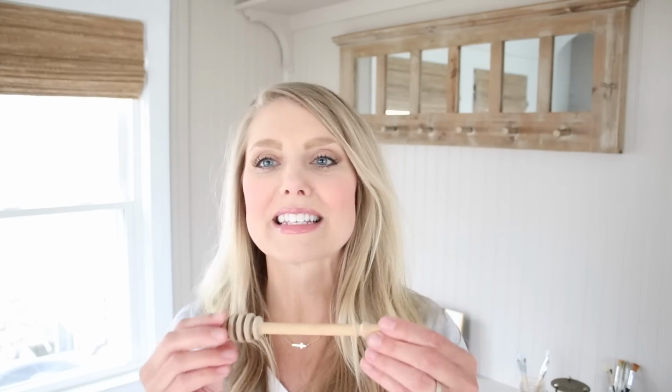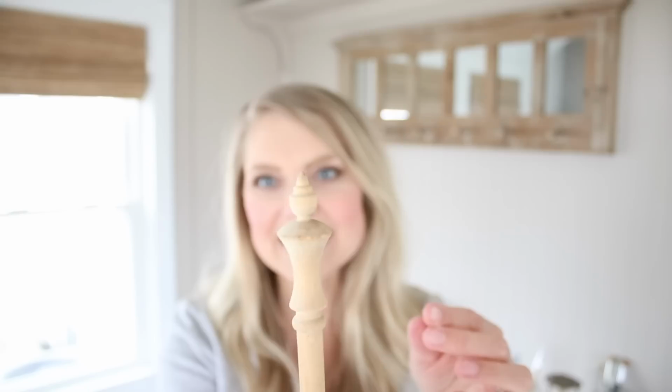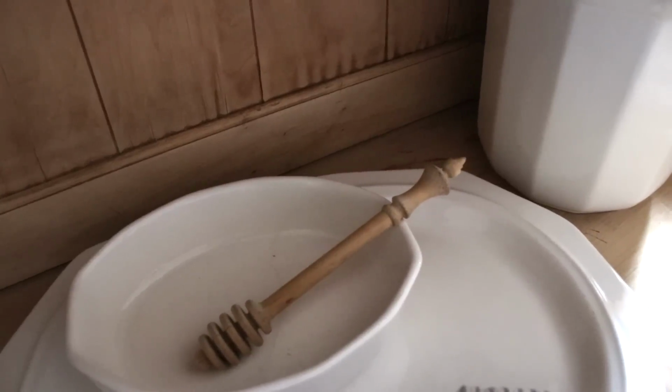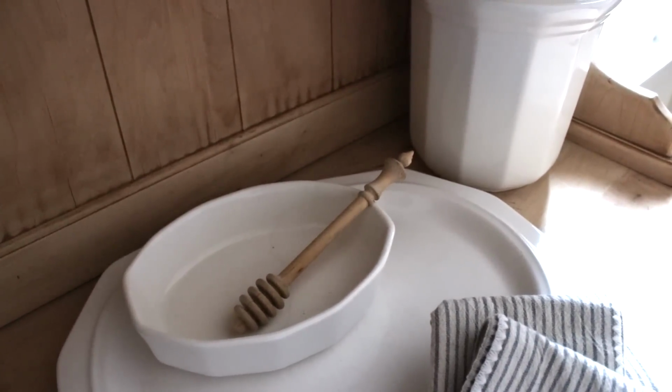The next little item that I grabbed was this little honey stirrer. I always dig through the utensils at thrift stores, and this one was so unique. Do you see how unique that is? It's got this pointed spindle handle. I feel like it's really cool and pretty, and I always love little things like this on my dining room shelves or in my kitchen. I just thought this was a pretty little honey stirrer, and I picked it up. I think it was 35 cents.